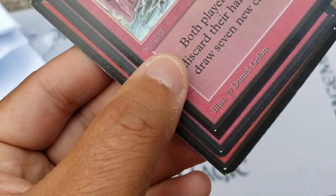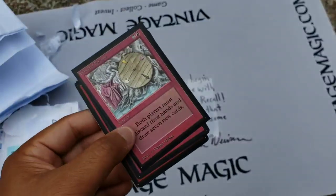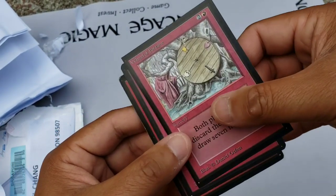But it's pretty obvious. Yes, I need to get a manicure, everybody. Yes, please, someone suggest a good manicure place.